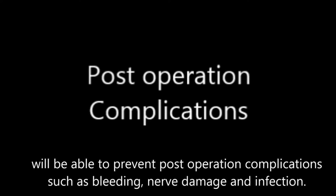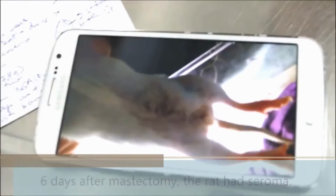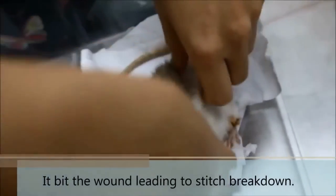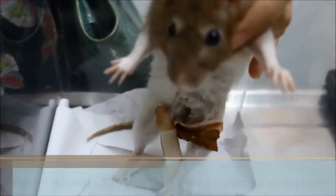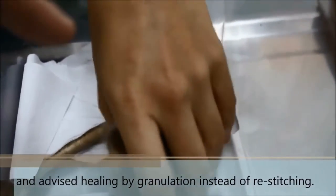A vet who knows the veterinary anatomy well will be able to prevent post-operation complications such as bleeding, nerve damage, and infection. For the rat mastectomy case, 6 days after the surgery, the rat had seroma. It bit the wound, leading to stitch breakdown. The vet advised the client to replace with a bigger, squarish plaster and advised healing by granulation instead of restitching.